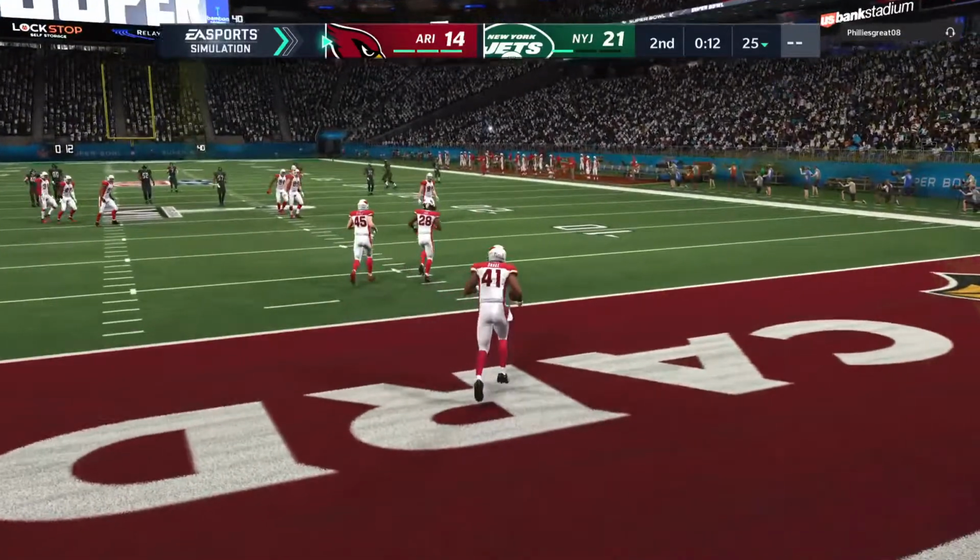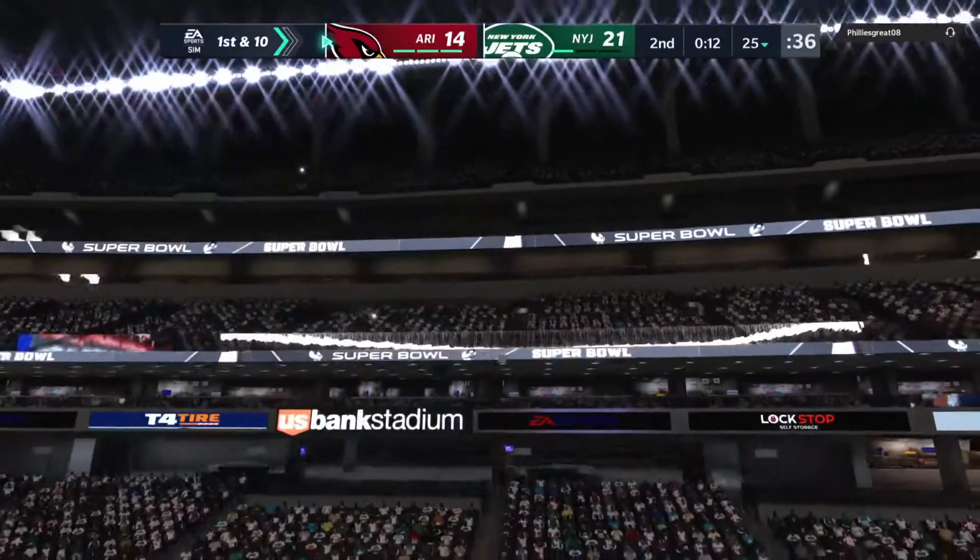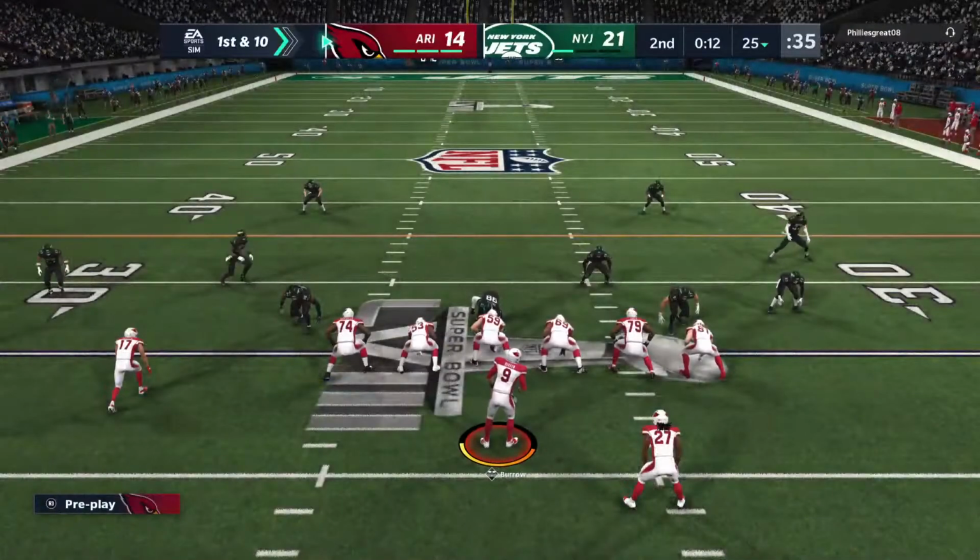Made at the 25-yard line. The Cardinals take over 1st and 10 at their own 25-yard. Ready to go with their next drive.